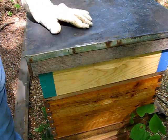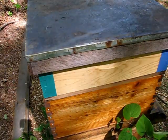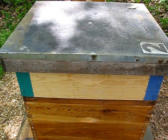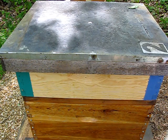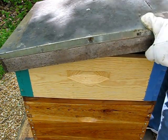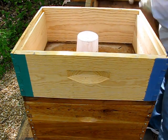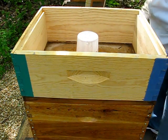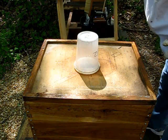Okay, hive number one inspection is done. It was quick and it was not as nice as I thought, but let's move on to number two. Okay, we're at hive number two. I'm gonna go get my equipment. I'm gonna take the lid off. My equipment's right here anyway. This food is gone also. So they've been hungry. So we need to keep feeding them.